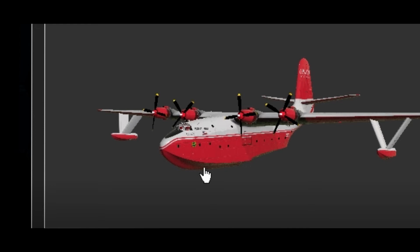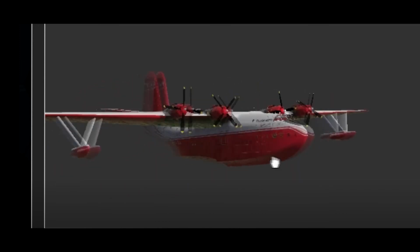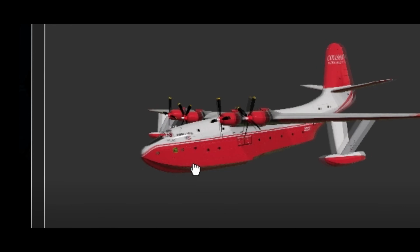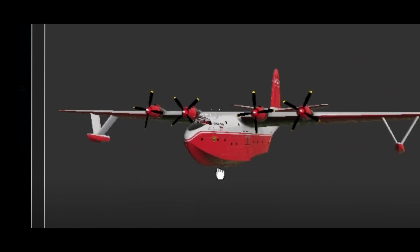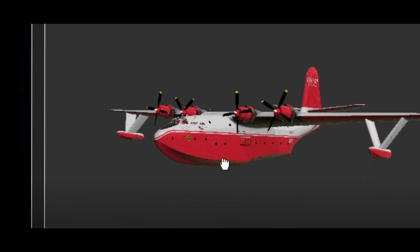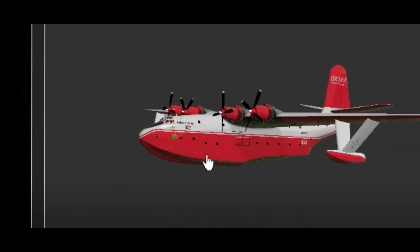Really cool seeing something this large banking through tight terrain and things like that, and it's just amazing how big this thing is. This thing carries 7,000 gallons of water, and it can scoop it in under a minute. I think it's something like 45 seconds or so. It can scoop that much water up. Pretty amazing airplane. But I'm glad we're getting it updated so we can fly it around in the sim.